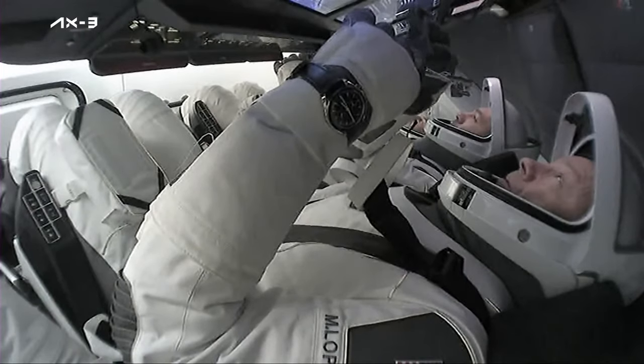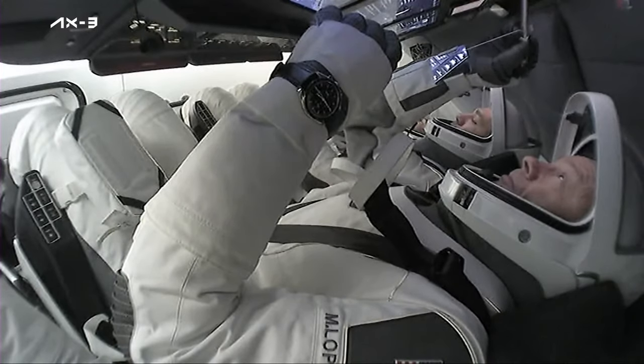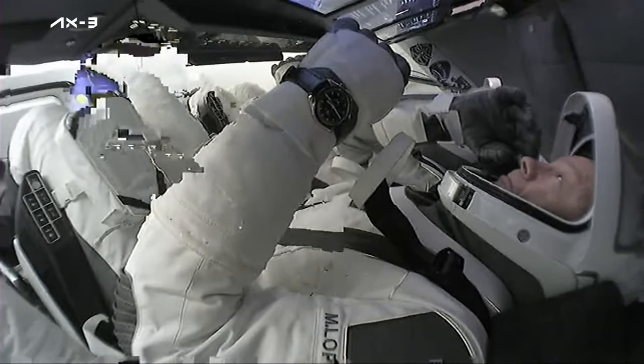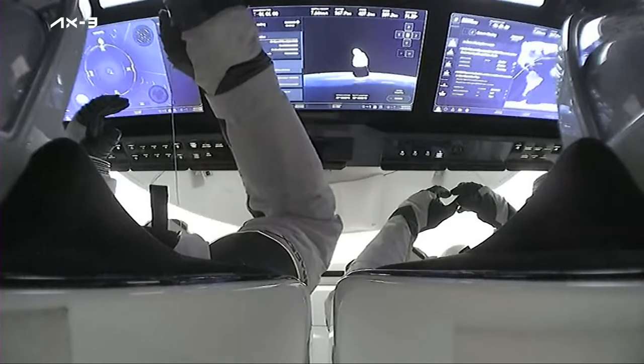After we regain communication with Dragon, we'll have a couple minutes before the drogue parachutes deploy. These are the two smaller parachutes that are designed to stabilize Dragon and begin to slow it down. Less than a minute after the drogue parachutes deploy, we'll see release of the four main parachutes. These are the big orange and white parachutes that further slow the vehicle down.